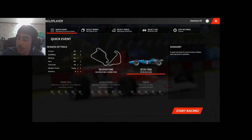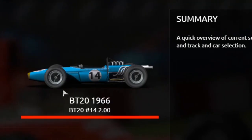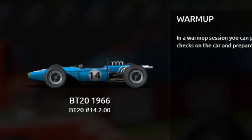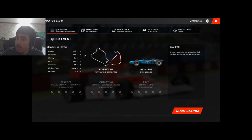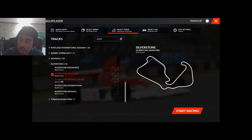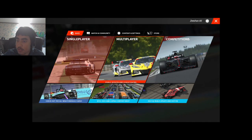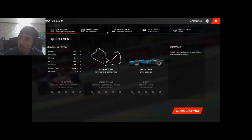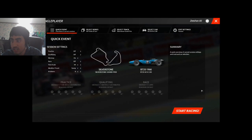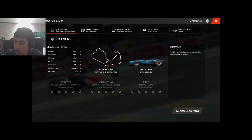So to begin with, we obviously have this Brabham B20 from 1966. And as you see, we have different versions of Silverstone: Endurance, Grand Prix, Historic Chicane, International and National. We're going to be obviously doing the Grand Prix version of Silverstone. So, let's begin by trying to set a lap time in this Brabham B20. Let's do this.